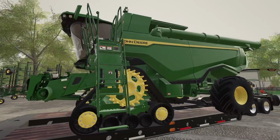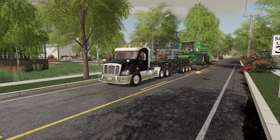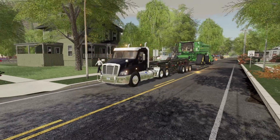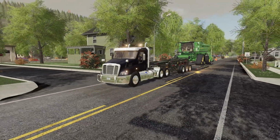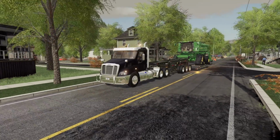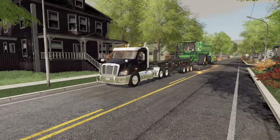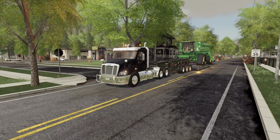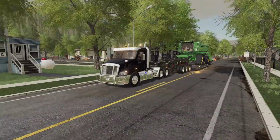Brand new X9 coming to the farm on Georgetown. This is quite the load coming through Georgetown. You know what? It's smaller than the S790, but there's something just a little bit more impressive about the X9 in my books. Everyone's just kind of looking at us as we're pulling through town here. Look at that. What a load. She looks good. She looks so good. All right, off to the farm we go. We'll get this thing unloaded.